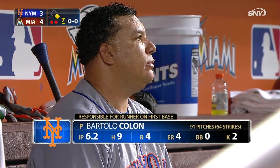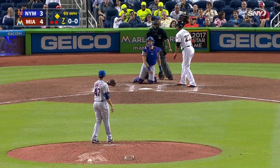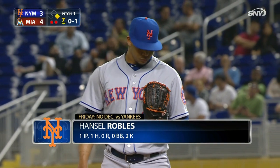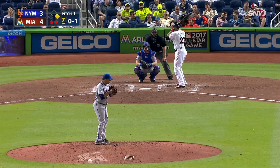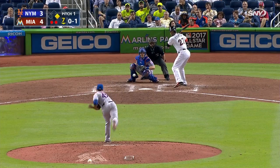But he gave up 9 hits, including the home run to Giancarlo Stanton, who faces Hansel Robles in his second big league outing. Robles had his first major league appearance against the Yankees in Yankee Stadium. Boy, bases loaded. What a performance. Went through the teeth of the Yankee order and got out of the inning.